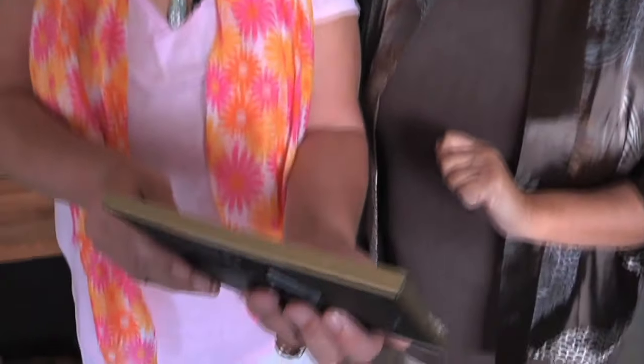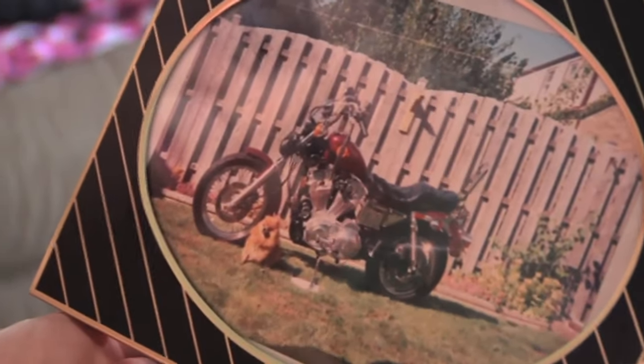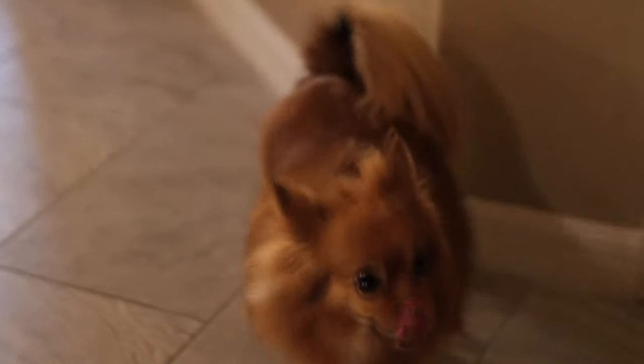My first Pom, 35 years ago, her name was Cinnamon. For Susan Groves, there's only one breed of dog for her, and that's the Pomeranian. Oh, God, if I could have a million, I would. Her two dogs, Shiloh and Lucy Lou, are both Poms, which is an affectionate nickname for the toy breed.